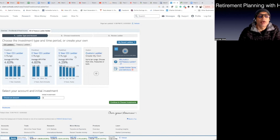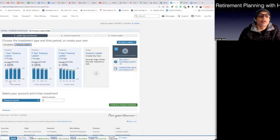And on the 5 year CD ladder, you have 1, 2, 3, 4, 5 year CDs, and you can actually go and continue doing that. Or you can create your custom ladders. Similarly, for 1 year Treasury ladders, you will get 3, 6, 9 months and 1 year, and you can have 2 year Treasury ladders, 5 year, or you can create your custom ladders.